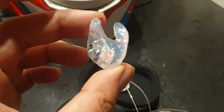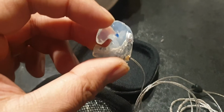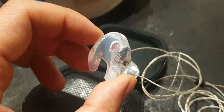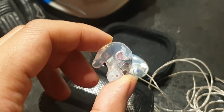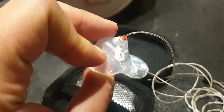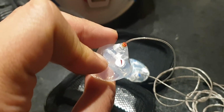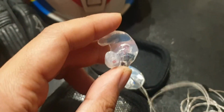I said to him, I want to kill two birds with one stone. I love my music. I'm a musician myself. I love producing tunes and I listen to a variety of different genres. So he recommended the two-way because that's the ideal balance between price and performance for what you get. He also supplied me with two filters. I've not tested the attenuation of the other filters.